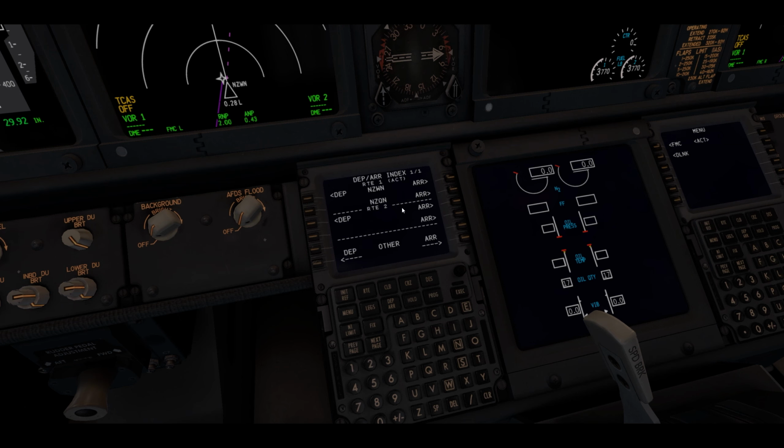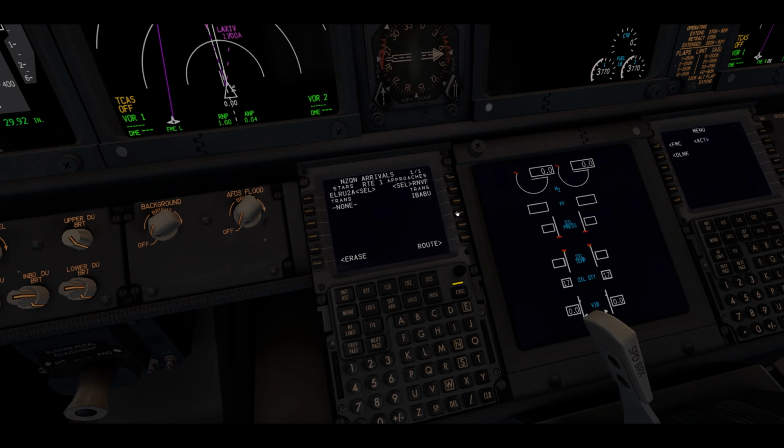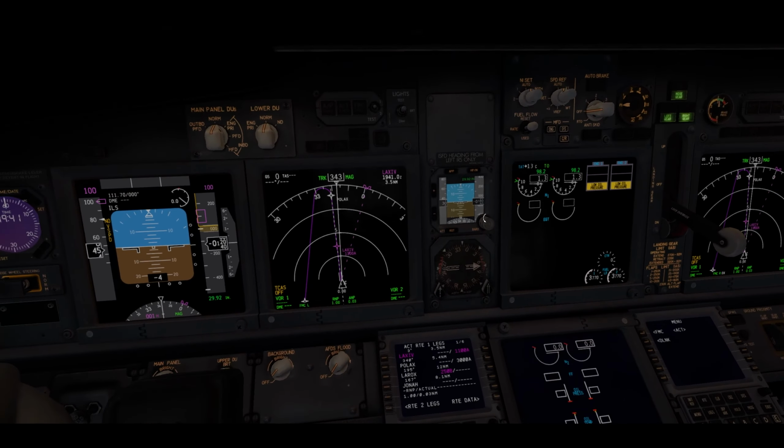Departures and arrivals. Ooh, we can have 2 routes. That's cool. Didn't know we could do that. It's really awesome. Okay, we are departing from runway 34. We're doing the Pola by Romeo departure with a transition to Sabda. Execute. And our arrival, we are expecting Elru to Alpha Star using the RNVF approach with a transition from Ibabu. Okay, that's good. Execute.